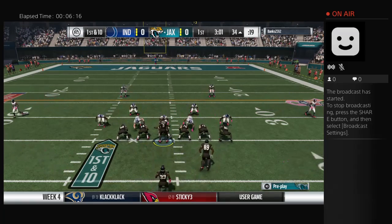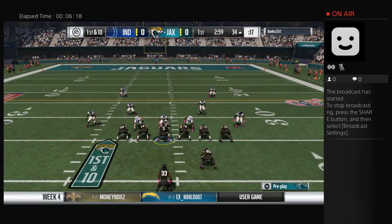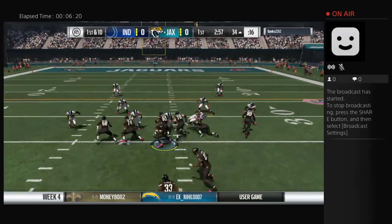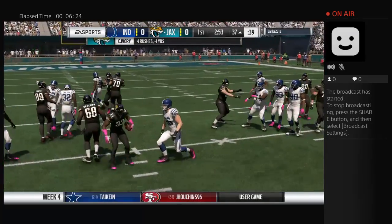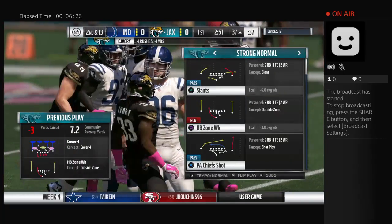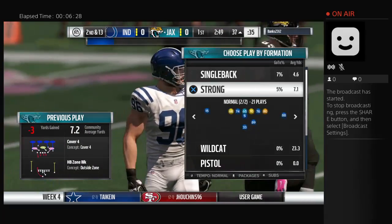Looks like the defense in press coverage here. Here we go now. Another run. This time it's Ivory, and he is going to lose yardage here. A loss of a full 3 yards, and now it's second down.